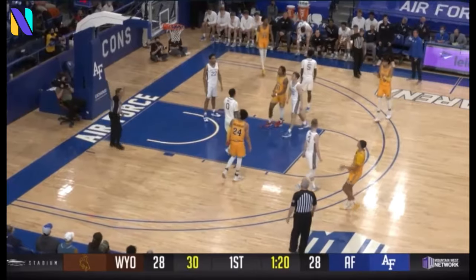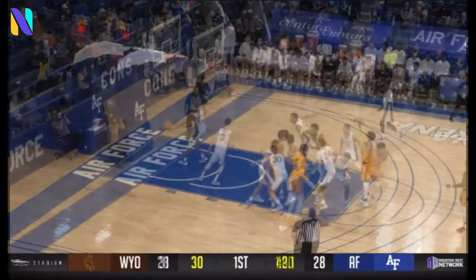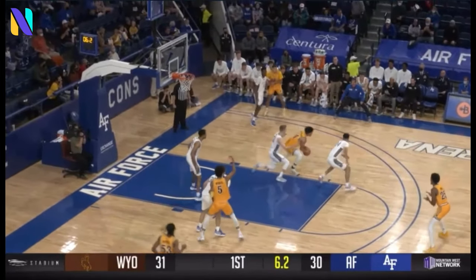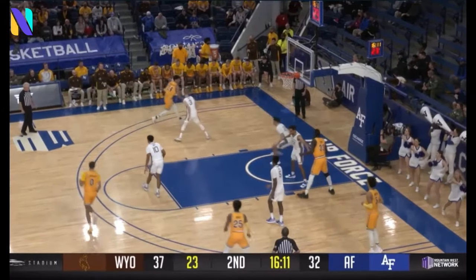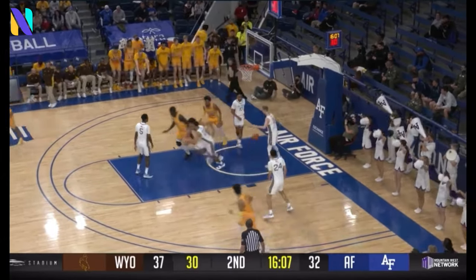Maldonado working on Octave. Did a great job hanging in the air. Here comes Odin for the screen. Maldonado doesn't use it, gets in the lane, goes up and under, lays it in with two. Maldonado working on Hyde Breeder. Goes baseline, lays it up and in to six.